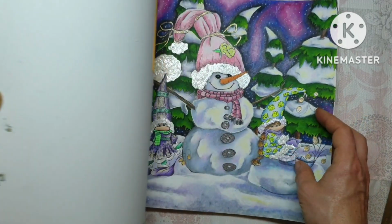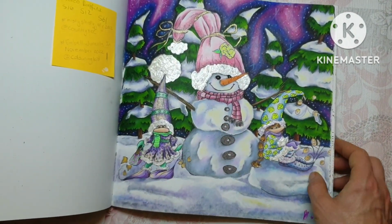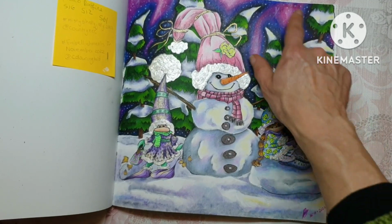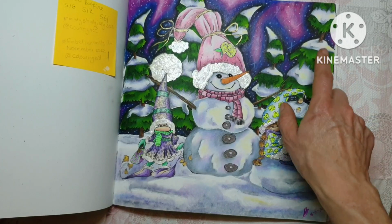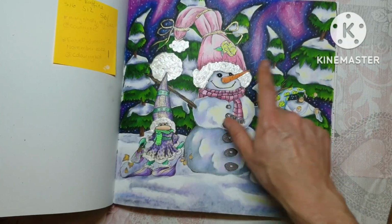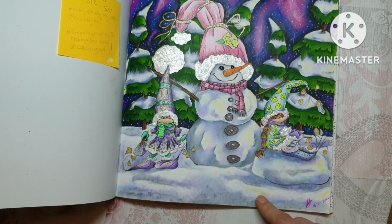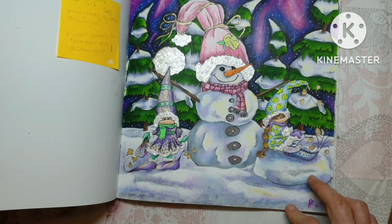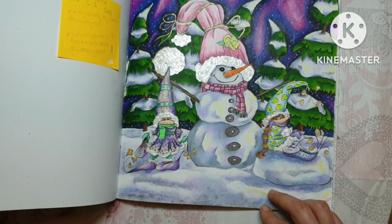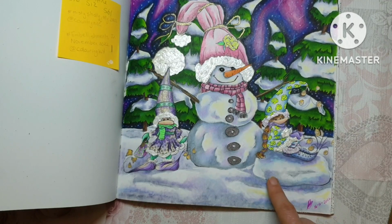And then the other page is this one here. And here I used Neocolor 2s for the background, alcohol markers on the trees, Prismacolor pencils on the snow on the trees. I used a water-based medium here on the snow. I think it was Neocolor 2s.